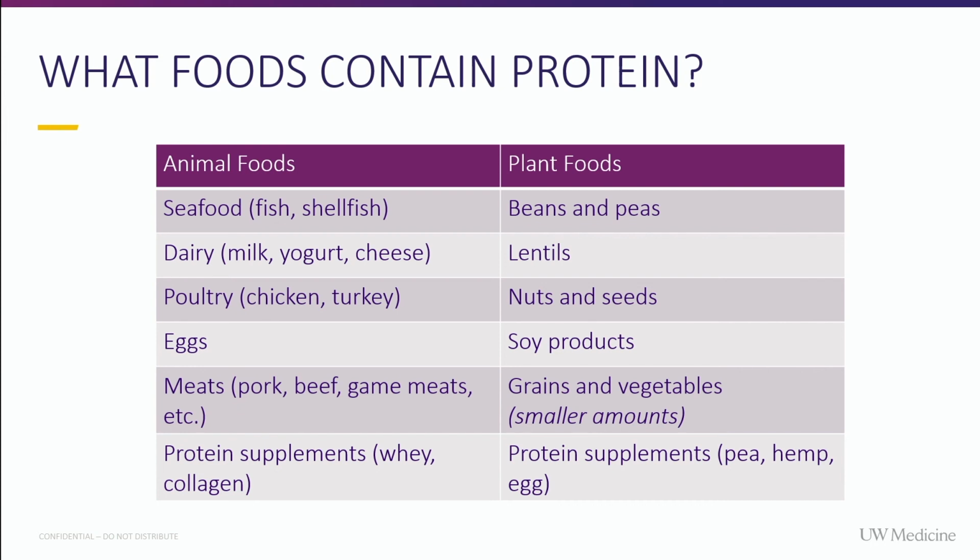Now, if we look at what foods contain protein, we've got it in 2 sections here where you can see the animal foods. Most people, when they're thinking of protein, they're thinking of things like chicken and pork and beef. You can also see dairy products will be a source of protein, eggs. And then we also have protein supplements, things like whey proteins or collagen proteins. And then we also have plant foods, plant sources of protein, which would be from things like beans or peas or lentils. You'll also get some protein from nuts and seeds, soy products like tempeh or tofu. You get a little bit in grains and vegetables to varying degrees. And then also there are going to be some plant-based protein supplements such as pea protein, hemp protein, egg protein.